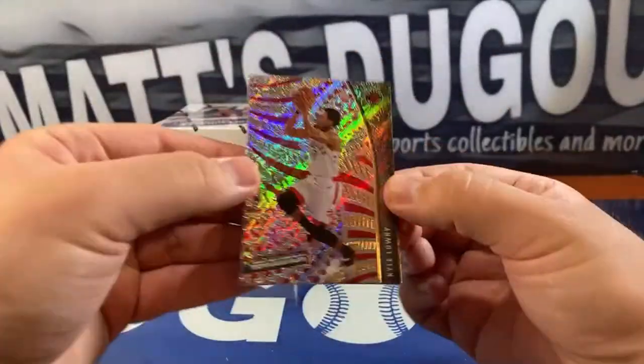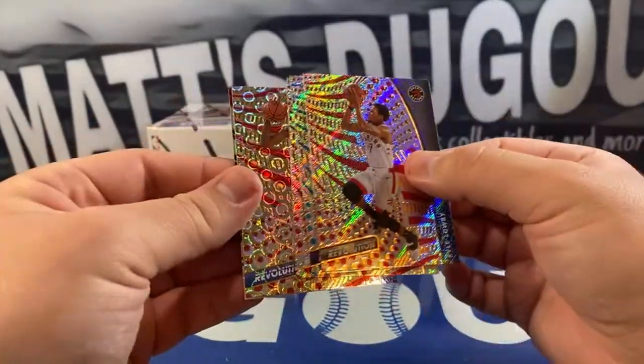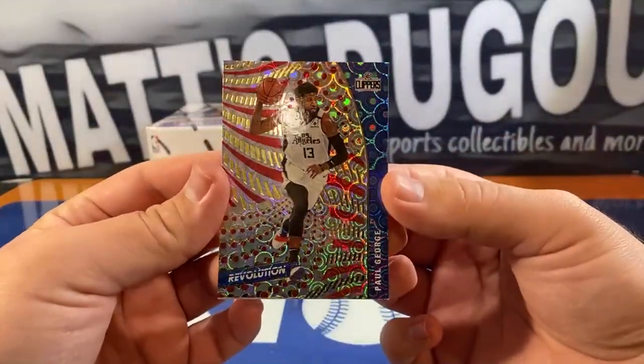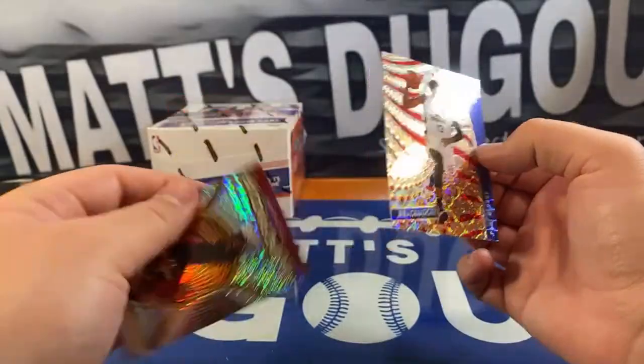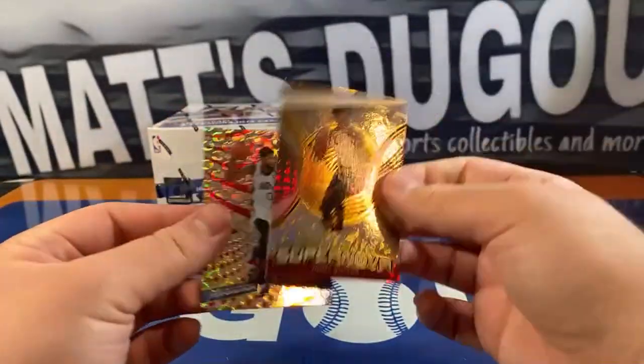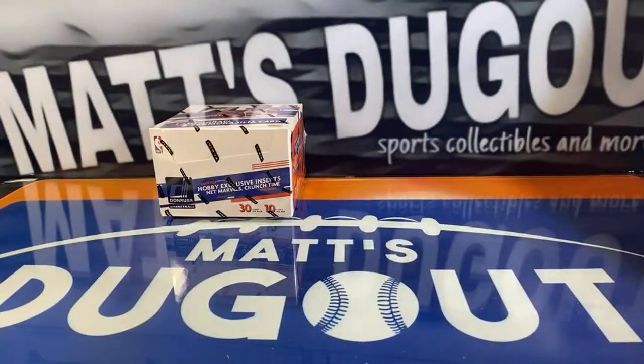All right. Kyle Lowry. Terry Rozier, we have Eric Gordon, and our final Groove is going to be Paul George for the Clippers, and a Supernova insert of Jimmy Butler on the back. Nice. Heat. Good looking card there. Alrighty. Let's put those to the side. Good box. Great break so far.